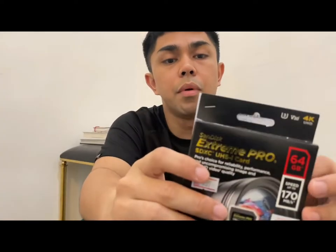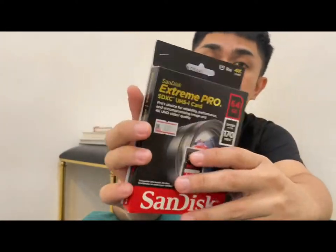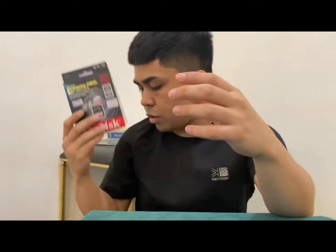Next one is a free gift, one extra original battery, and this 64GB memory card, Extreme Pro. See? Cost $139. So this is the second one.